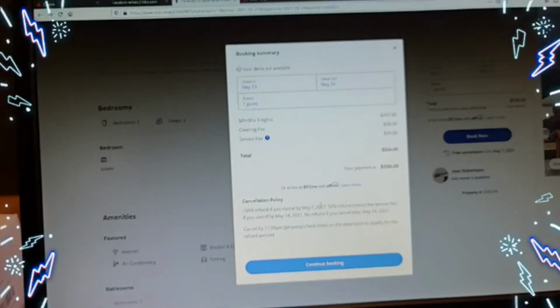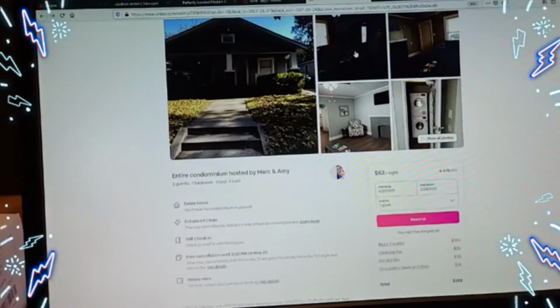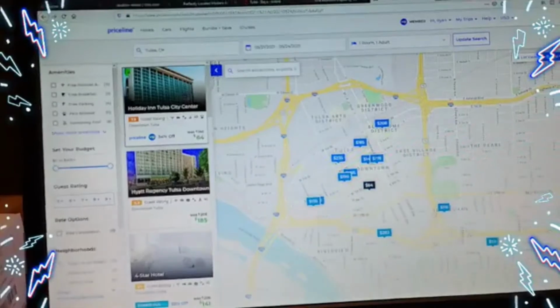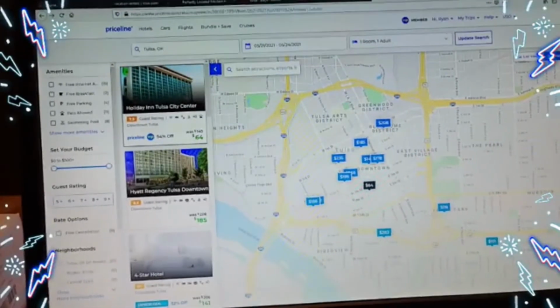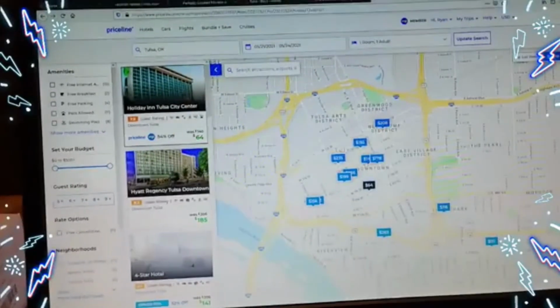So I'd be semi-comfortable. So 336, and you're staying pretty close. 262, you're a little bit outside of town, so you have to drive to the start line. And then at this point, I would kind of not look, unless you wanted to look at different hotels. Maybe they have different cancellation policies.